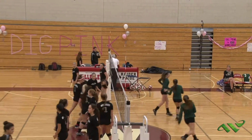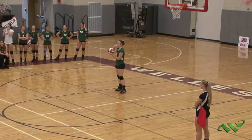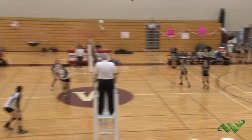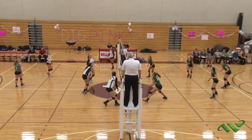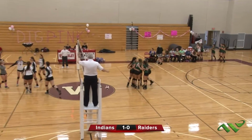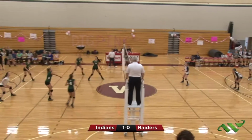So as game time comes, it's time now to focus on the action on the court, as the Indians would come in at 3-9. But don't by any means let that record fool you, as they have plenty of talent on their roster. And playing Wellesley extremely tough, the Indians take the first set here, 25-21.